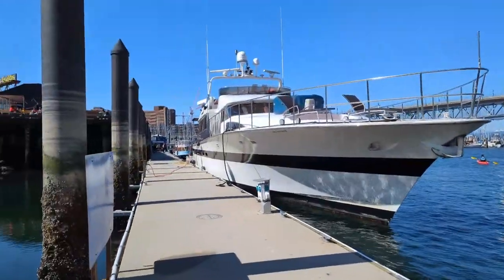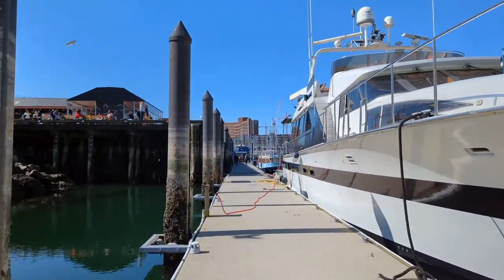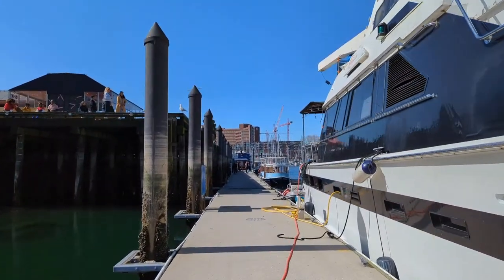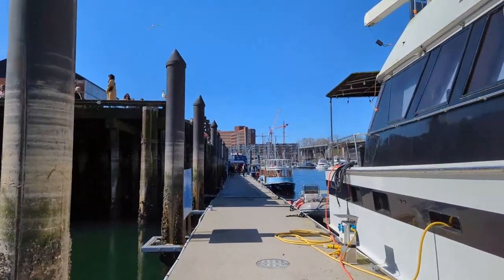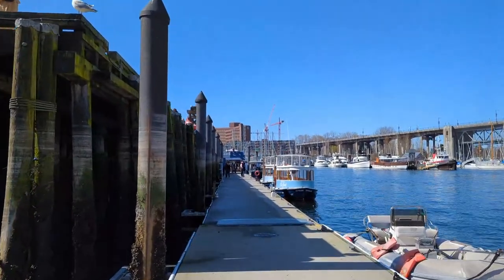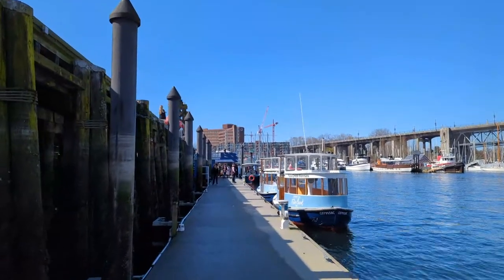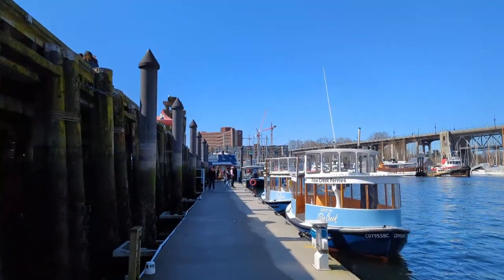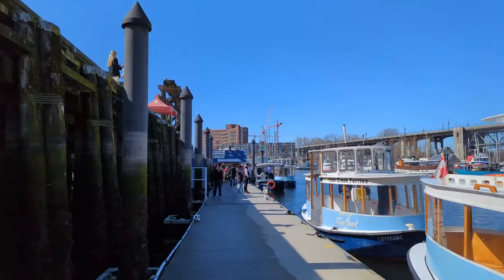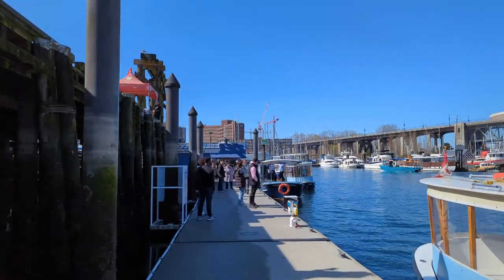I'll walk on over here. And we're over here at the False Creek ferries. Maybe it'd be the blue boats. The rainbow color boats would be for the Aquabus. You can come on over here and you can moor on up if you want, if you have a boat. So definitely something to check out if you happen to be in the neighborhood at this point in time. And down here, this would be False Creek Ferries.